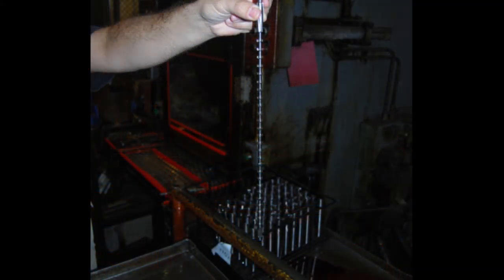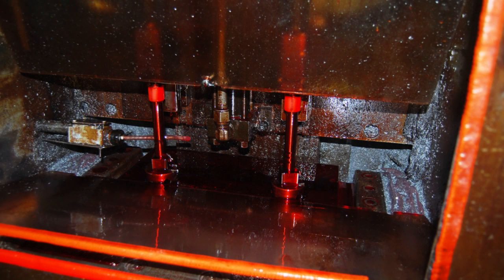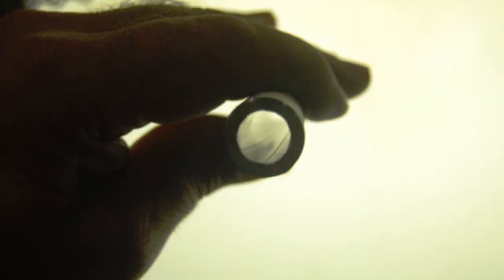This is the broach that cuts the rifling on the 1911 barrels. And this next assembly is where it's actually being done, where the broach is cutting the barrels. The next picture is of a barrel pulled right up the assembly after being cut, and you can see the rifling through it.